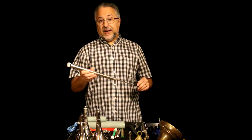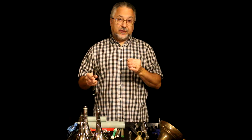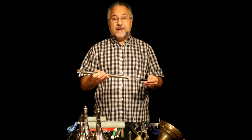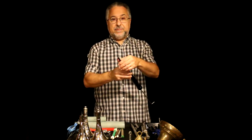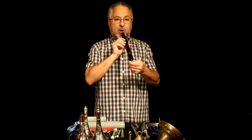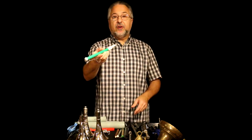Now, some slide whistles you need to be able to keep in your mouth, so you're playing stuff with your hands and then you gotta use that. That's very uncomfortable. This is not one of those unless you want to lose your front teeth because it's too heavy. This is also not one of those because it has a mouthpiece that will not lend itself to that. It just slips right out, okay? But this is one of those you could use.